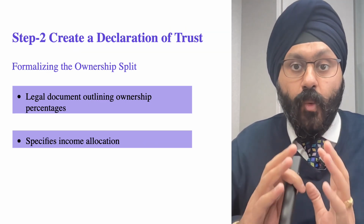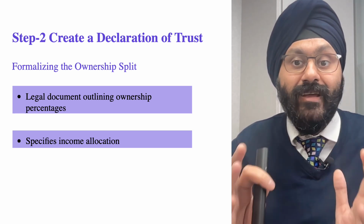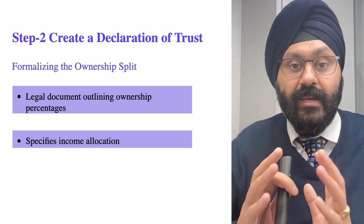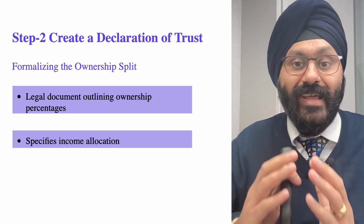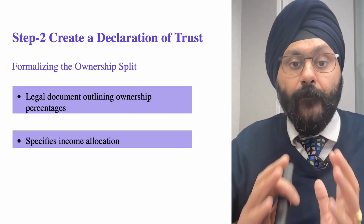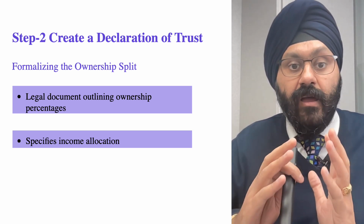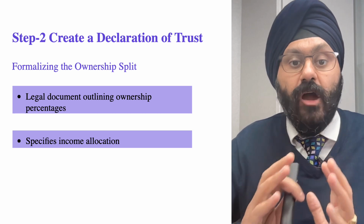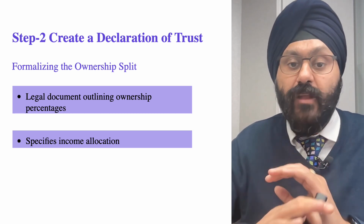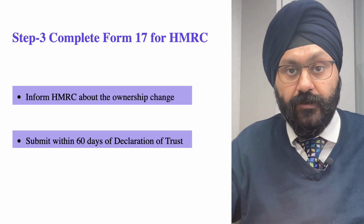Step number 2. Once ownership is changed, you need to create a declaration of trust. This legally binding document outlines the exact percentage of the property each spouse owns. More importantly, it ensures rental income is allocated accordingly. Without this document, HMRC will not accept your request to change the income distribution.